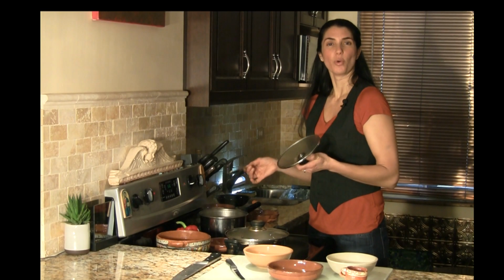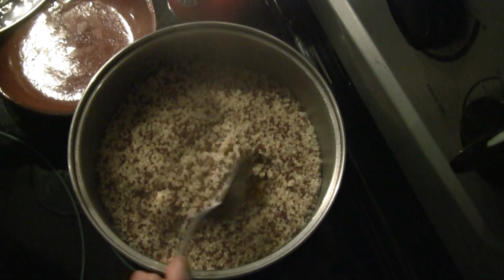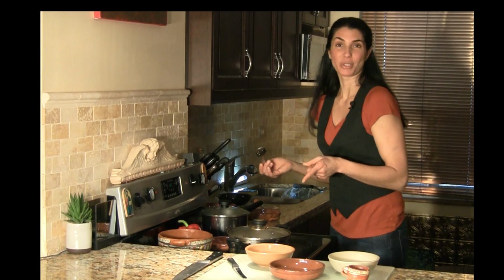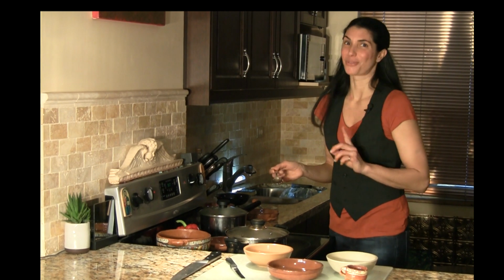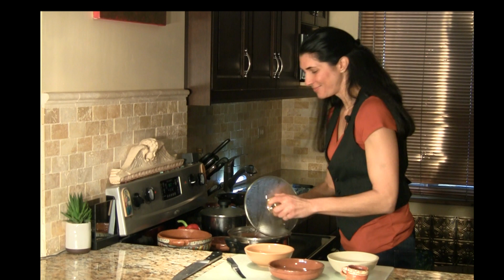You want to make sure not to overcook your food so that you don't lose the nutrients. So both the quinoa and the chicken take about 20-25 minutes to cook. And believe me, once this is done, your companions are going to be your best friends forever. Delicious.